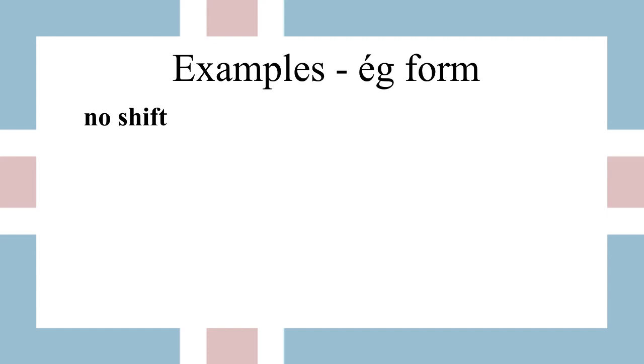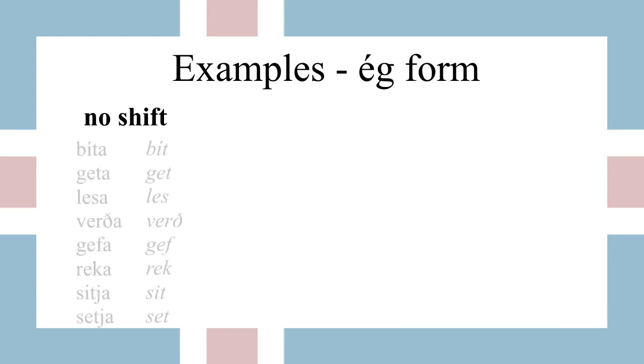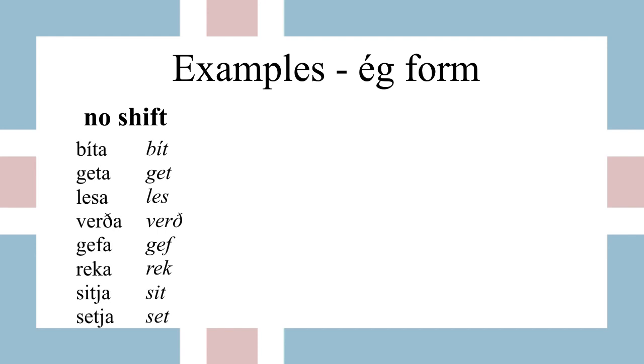Now, first of all, we have no shift. So these are the verbs that already have a front vowel in the infinitive, which means they don't shift in the present tense. So bíta becomes bít, geta becomes get, lesa becomes les, verða becomes verð. These are all the jeg forms that we're looking at. So there's no shift here because there's already a front vowel in the infinitive.